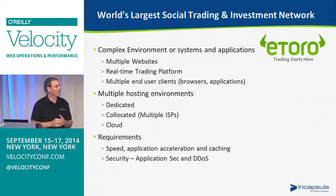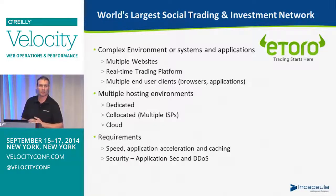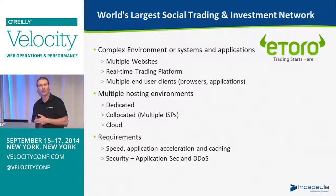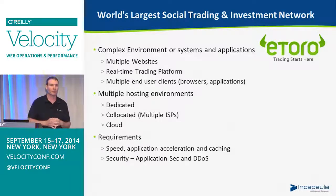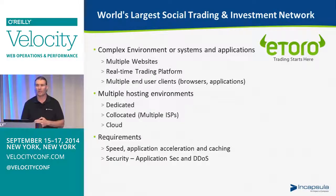And they also have multiple, what I've called here, end-user clients. They've got customers that are using a web interface through HTTP. They've got customers that are using a custom app. They're high rollers and they're high-end customers. They've actually got trading apps that they're using, similar to what the guys a bunch of blocks down the road here are using on their big screens to do trading. So it's a very complex environment.